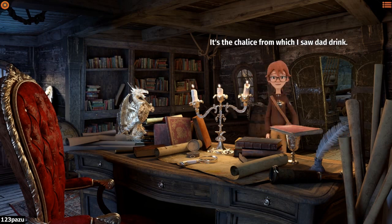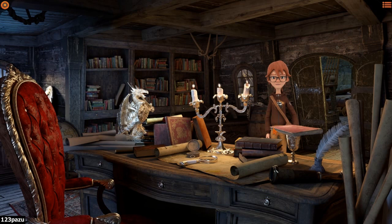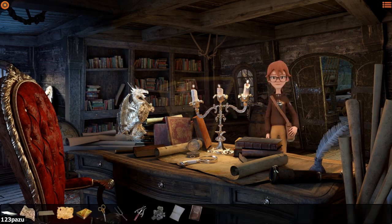It's the chalice from which I saw Dad drink. Oh, from the pungent smell, I'd say he put in some of the mushrooms I saw in the cave. That's why he's been hallucinating. Dad has placed the logbook to protect the chalice's contents. Since I'm here, I better take them both. Okay.